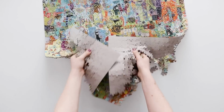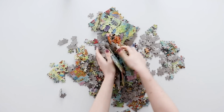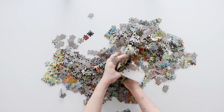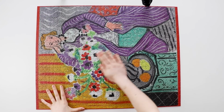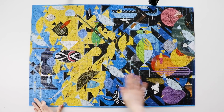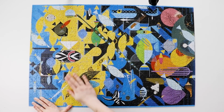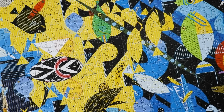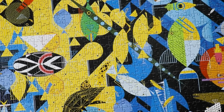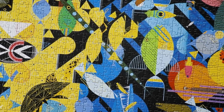So another thing, if you watch a lot of my videos, you know that I never glue my puzzles, I never hang them up, but these are some where if I was going to hang up a jigsaw puzzle, these would be a very strong contender because they are images of actual artwork. And it's kind of a nice twist of hanging up a poster of a famous painting. Instead, you can hang up a puzzle of a famous painting.